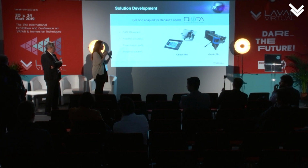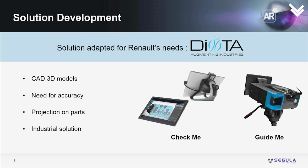Secondly, we have a need for accuracy because we have to be really accurate. Yes. So that solution can be really accurate with maybe 1 or 2 millimeter difference. The third one is because we can project, and we need to project for Guide Me. And the next point is that Diota is an industrial solution. We can use it in an industrial environment.